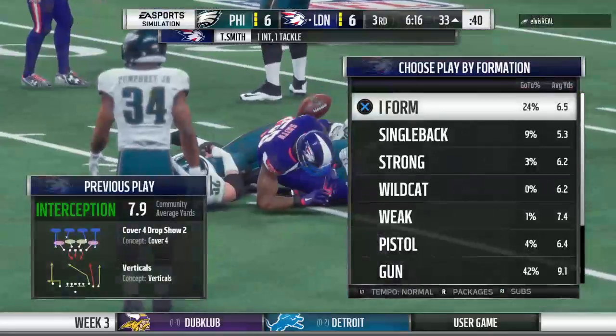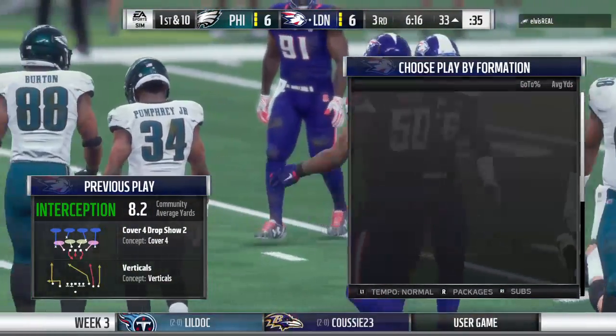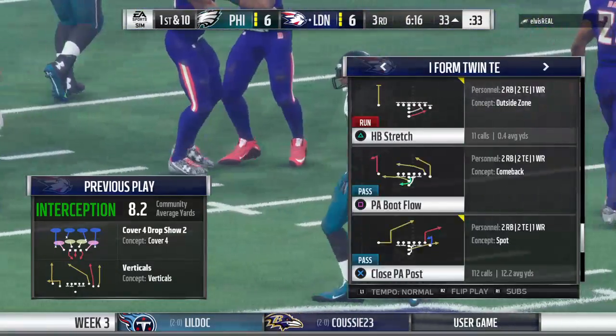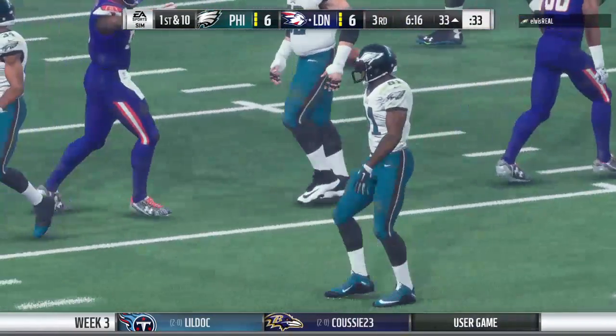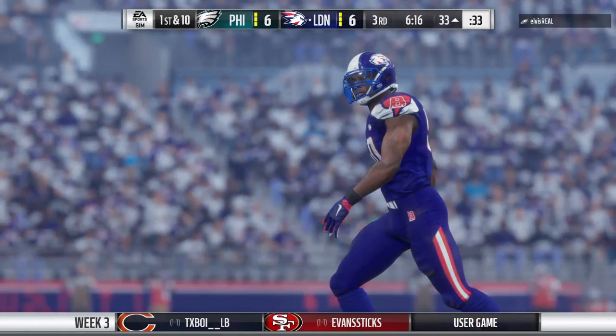Picked off near the 34. And they have the football and will set up shop at the 33-yard line. First possession of the third quarter, an interception, so maybe a second-half tone setter. Indeed, and not the tone they wanted to set.